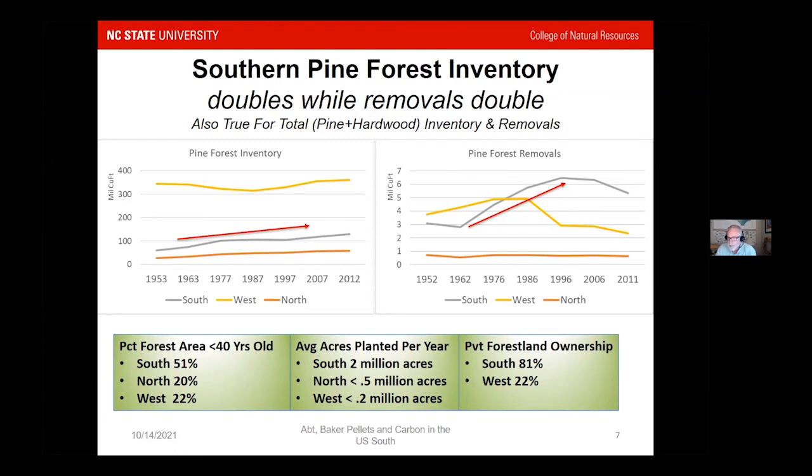The boxes on the bottom are just to point out, almost all the planting in the US happens in the South. That's where the plantations are. Almost all of the forest land in the South is private. Less than a quarter of the forest land out west is private. And the South has a younger forest. Over half of the forest in the South is less than 40 years old. That's partly because it's heavily utilized, so it's harvested.